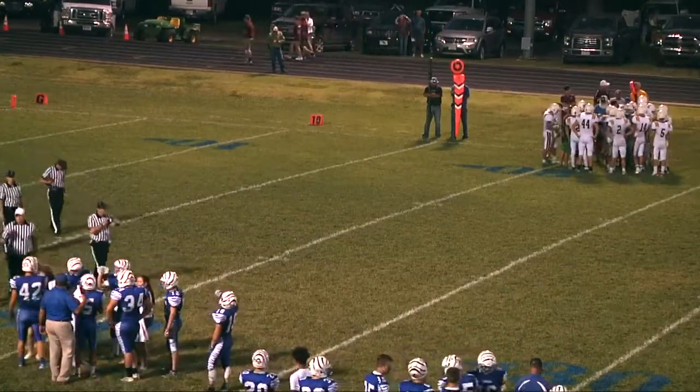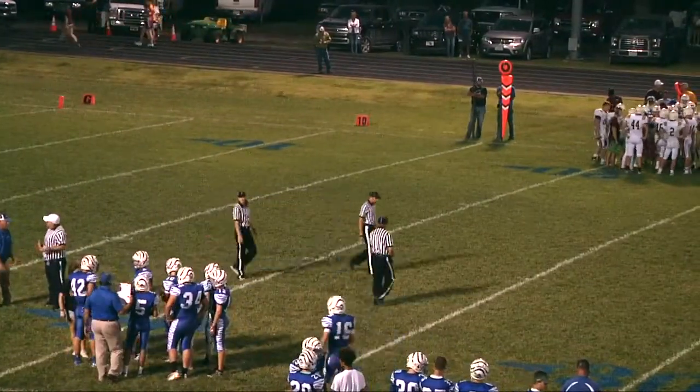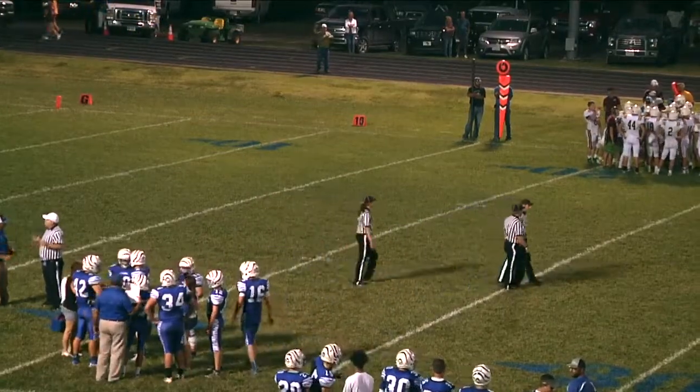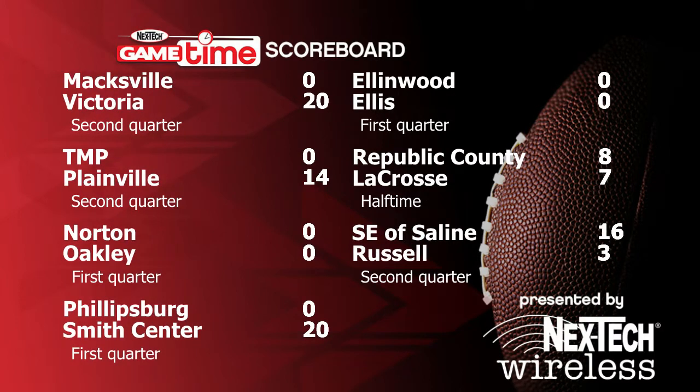A lot of good games going around in the area tonight. There it is. Wichita County up big on Logan, Palco. Hill City Thunder Ridge don't have a score there yet. Ness City on top of St. John, and Hoxie Quinter no score yet in that first quarter. Victoria up big. Boy, Victoria's been impressive so far. Plainville up on top of TMP 14-0. Smith Center 20-0 over Phillipsburg. Yeah, there it is. Look at that. Republic County and La Crosse in a battle 8-7 at halftime, and Southeast of Saline on top of Russell 16-3.